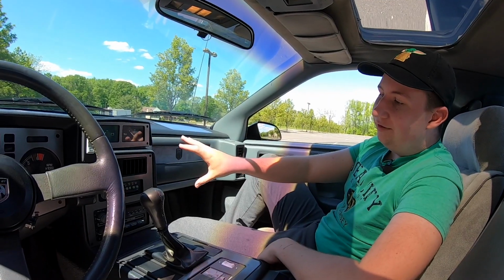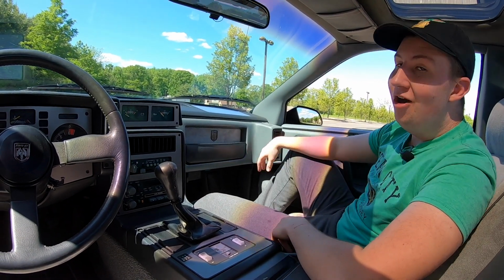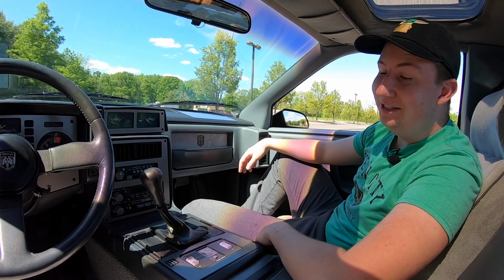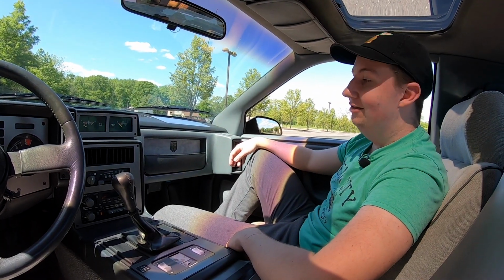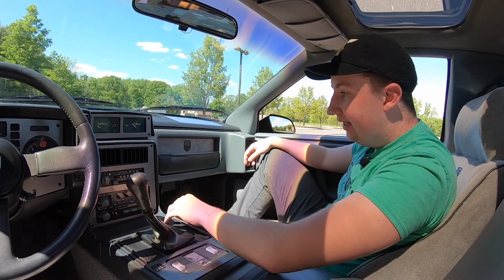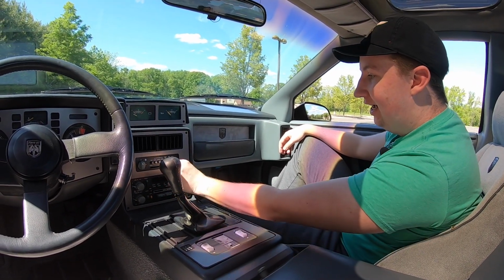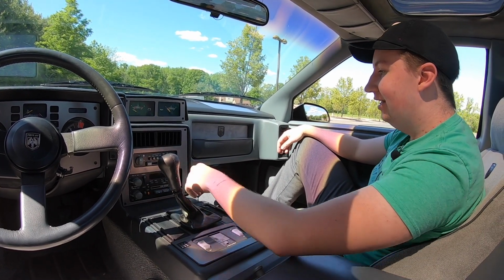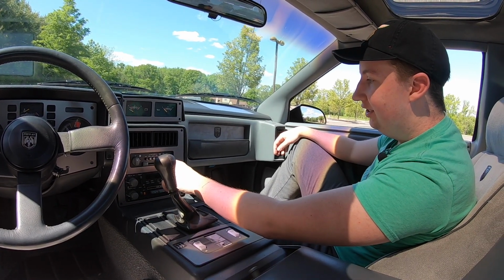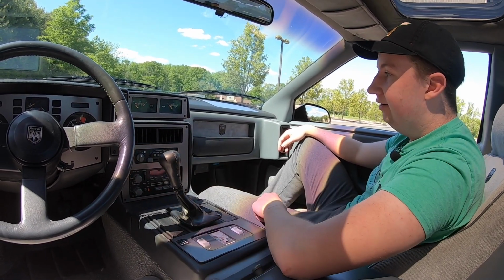If you move on to our center control stack here, you can see some of the really great stuff. Of course, all analog, which if you know anything about me is super cool. They're all buttons and dials here, which just makes it so much easier to use. You got your climate controls set here, super simple. You got this physical slider where you can go from cold to hot, works really well. This does come with air conditioning, which is great. Your ventilation, your heater, your defroster, your fan speed, everything works great there.